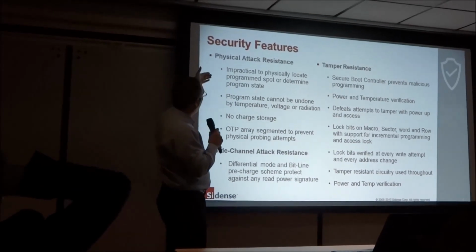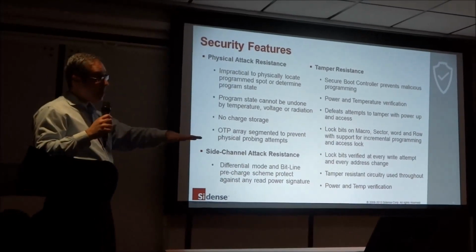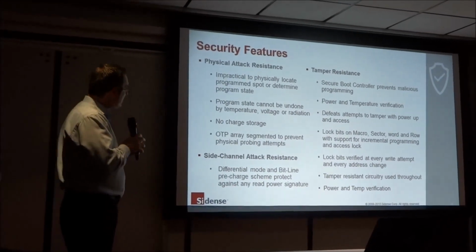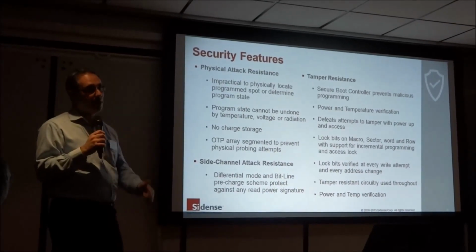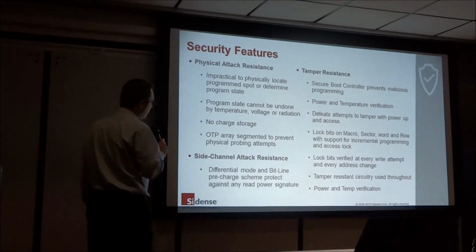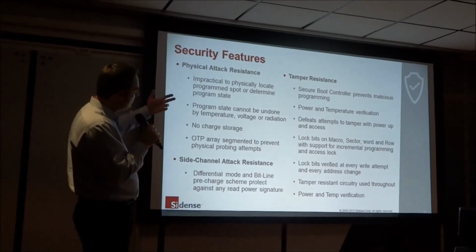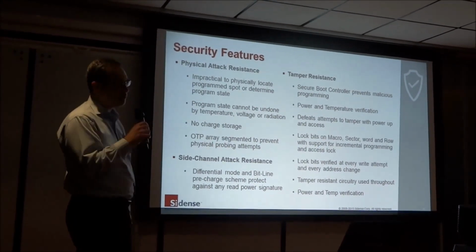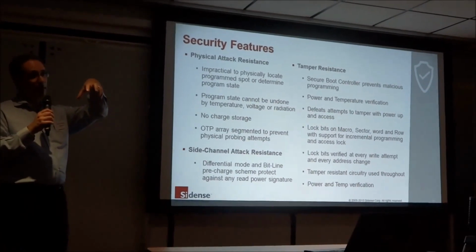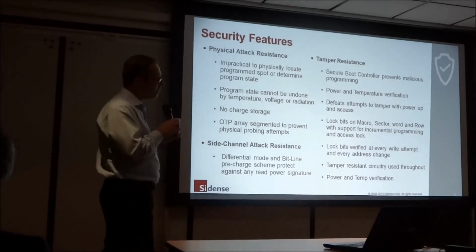So for example, we don't store any charge. So as far as physical attacks, we have actually delayered it multiple times, and it's very, very difficult to see even 1 bit being programmed. So if you've got a few kilobits, you better have millions of dollars to actually figure out what's written, and maybe you'll have a good chance. What else can I talk about? So from a tamper resistance perspective, we put all sorts of logic around our OTP, so the macro that we sell. So we've got the bit cell, we've got the programming macro, we've got the sensing scheme, and all the digital logic around it that makes up the entire OTP macro.